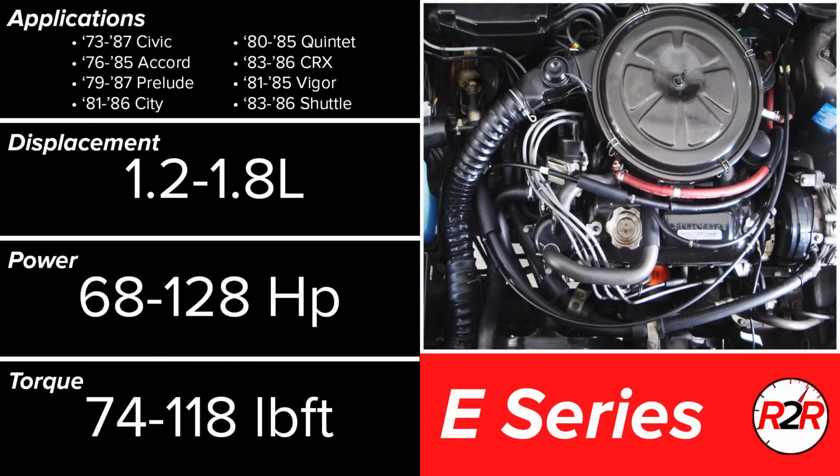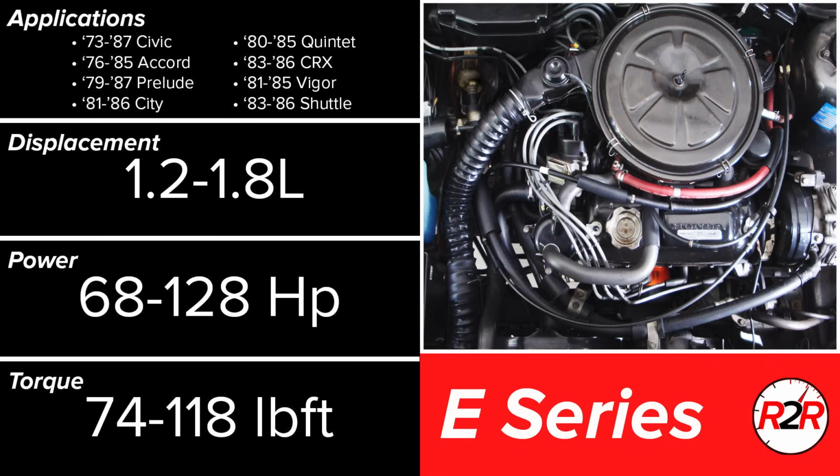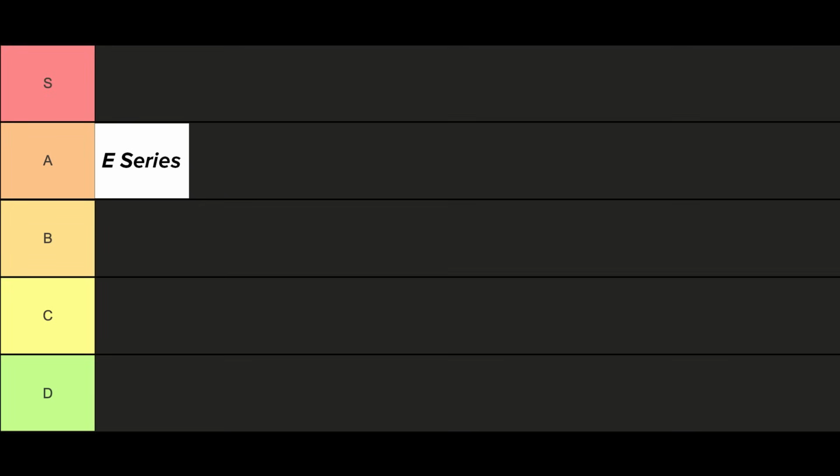With complete combustion, all reactants turn into either thermal energy, water molecules, or carbon dioxide. Essentially, no fuel is left behind, resulting in tremendous efficiency. The ED engine was awarded and recognized worldwide for this, as in the 70s, the Honda Civics with this technology achieved unimaginable fuel economy. The only real thing that you can knock on the E-Series is power output, but with displacement accounted for, it's really not that bad. A tremendously innovative engine, the E-Series will kick us off in the A tier.